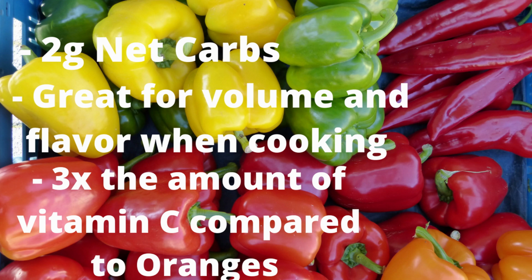And one of the cool benefits about bell peppers, a lot of people don't know about this, is that bell pepper actually has 3 times the amount of vitamin C compared to oranges. So next time you're thinking about doing a fresh squeezed orange juice, I would recommend that you do a fresh squeezed bell pepper juice instead. I don't know if there's such a thing. I don't think there is. So ignore what I just said.